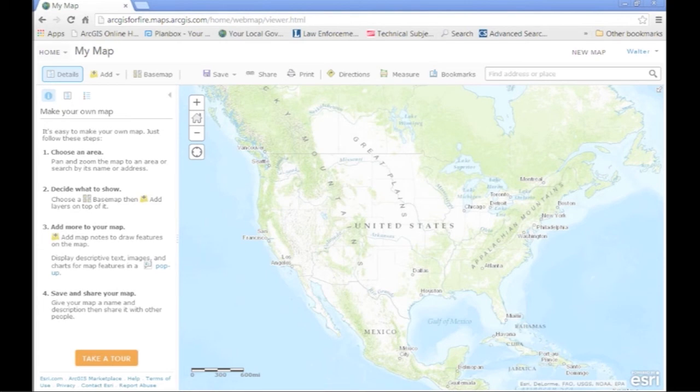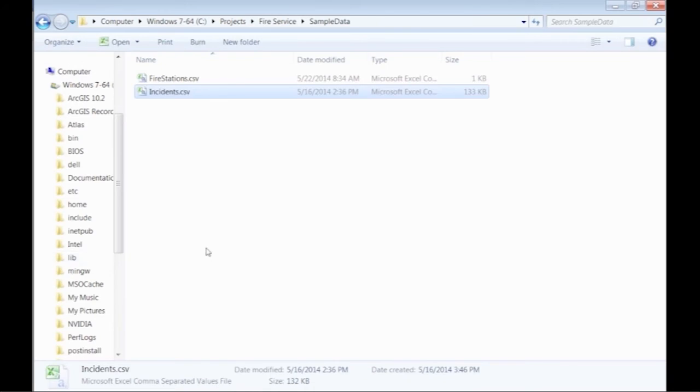So what you see on the screen here is just a simple map. I have not created, not saved it. It's just opened with nothing in it so far. The next thing I want to show you is I've talked to my dispatch people, and they've given me an incident file in the form of a CSV, and I'll just show you what that looks like.